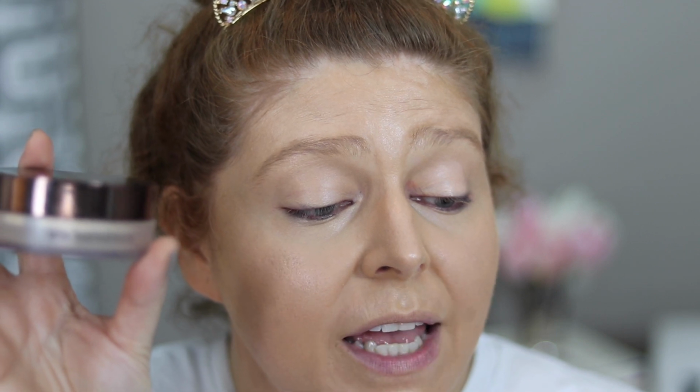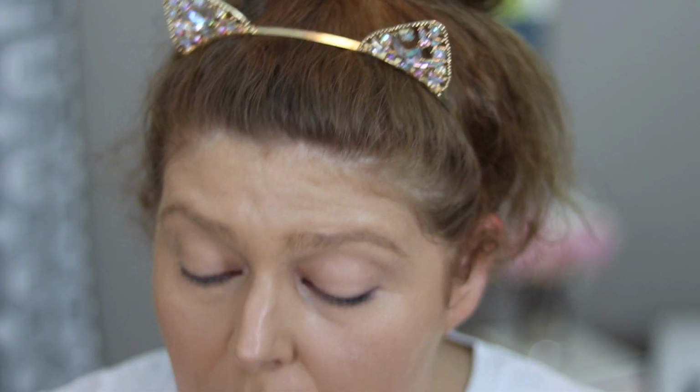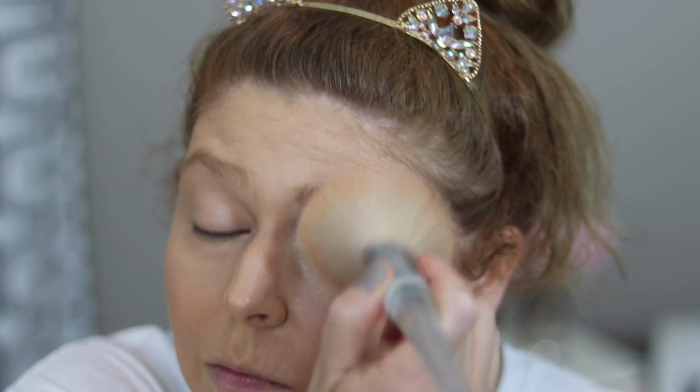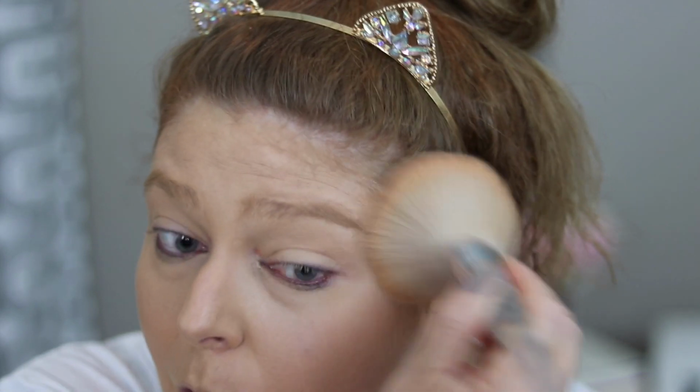I'm going to set my entire face with the Veil powder by Hourglass. This comes in at $46, and it has almost 5 stars on the Sephora website. I think that shows you that even though it's pricey, people are liking it. And I know I do like this powder a lot.